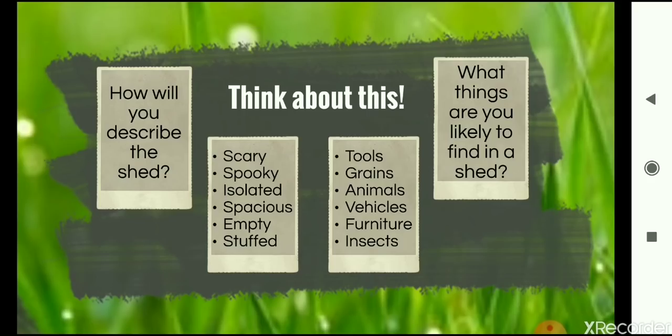There could be furniture, any old furniture, any old stuff that people don't use anymore, any discarded item, any household thing that you don't use anymore could be kept in this shed. There could be insects. Now this is one thing which you would not want to find, but it might just be present. There could be spider webs, there could be lizards, there could be all sorts of insects, there could be any small animals, rats maybe, or anything. Now keep both of these lists with you. We are going to use them later in the video.